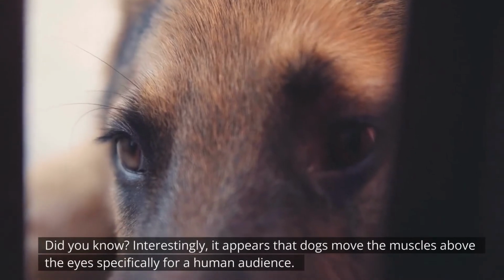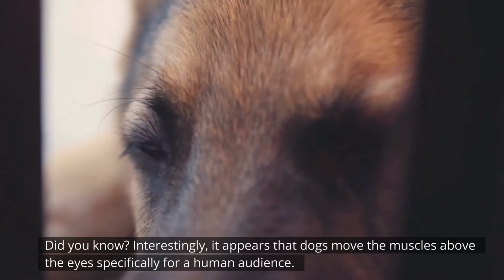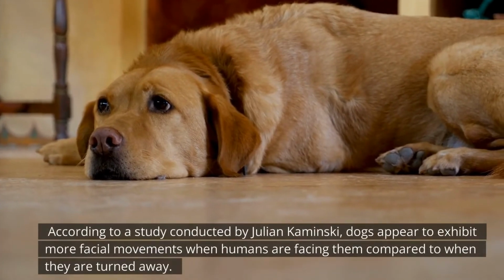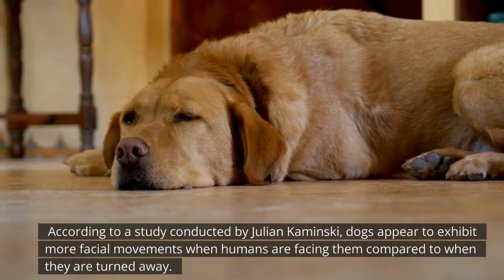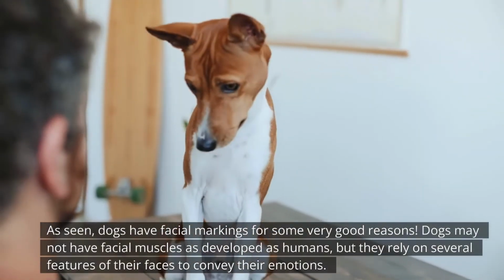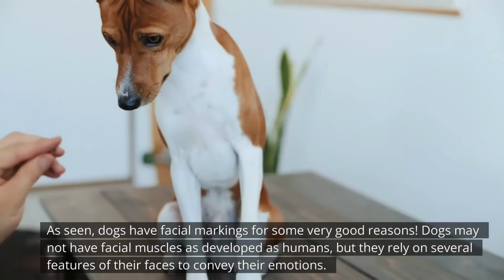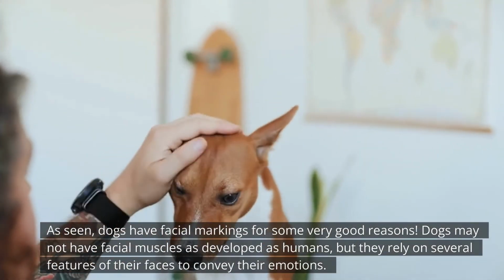Did you know? Interestingly, it appears that dogs move the muscles above the eyes specifically for a human audience. According to a study conducted by Julian Kaminsky, dogs appear to exhibit more facial movements when humans are facing them compared to when they are turned away. As seen, dogs have facial markings for some very good reasons. Dogs may not have facial muscles as developed as humans, but they rely on several features of their faces to convey their emotions.